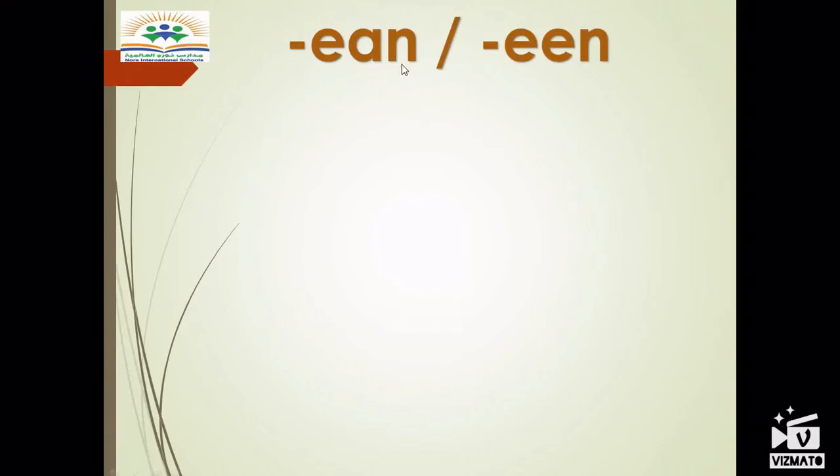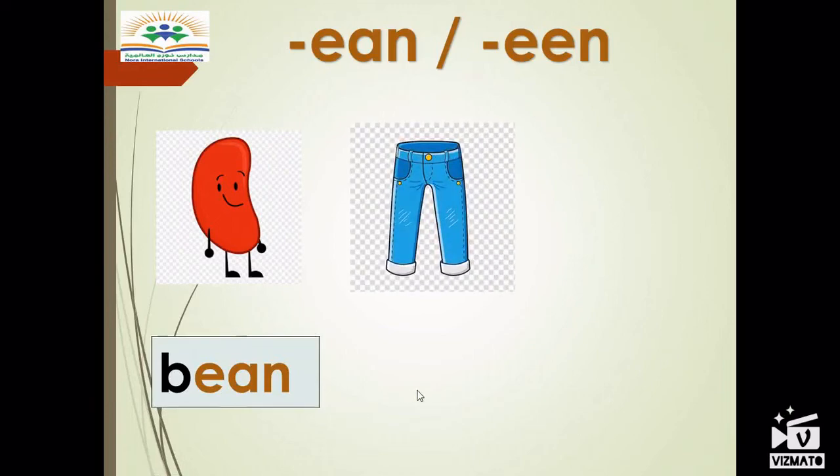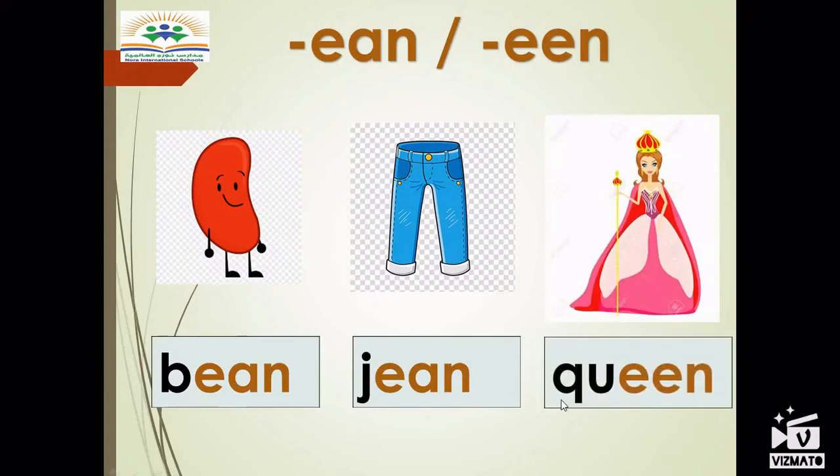Now let's move to een word family, een. Here we have a bean. B-een, bean. The ending sound for bean is een. Jean. And the ending sound for jean is een. And here, queen. The ending sound for queen is een. So bean, jean, and the queen have the same ending sound, which is een, so they rhyme together as well.